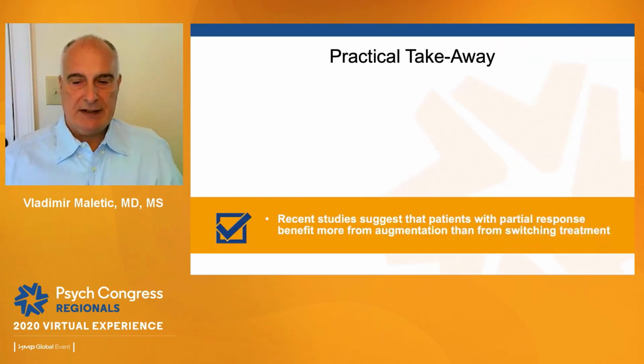So what are some of the practical takeaways? Patients who have partial response, keep them on the medicine that they are on and consider appropriate augmentation and combination strategies. These strategies may include addition of another antidepressant, that's combination treatment, but also augmenting strategies where T3 or lithium are added, where second-generation antipsychotics are added. And it's not all, only a subgroup of second-generation agents actually have empirical evidence of utility.